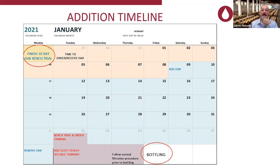Is racking needed after adding tannin? Yes. Depending on what tannin you've added, if there is some sediment, it would be a good idea racking and then filtering. Gotcha. But not with the finishing tannins? Not with the three finishing tannins. You don't necessarily have to rack because they will be in solution. There won't be anything to precipitate out, so you'll be able to filter it. But some of the other tannins you might need to rack off before filtering.